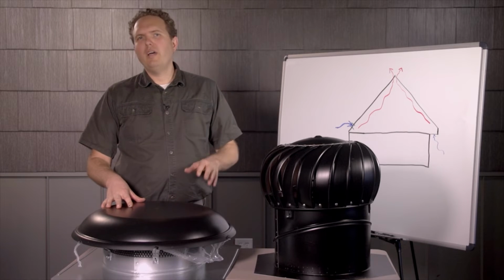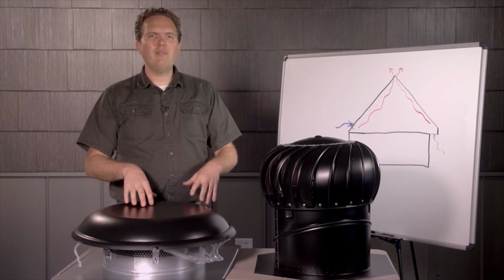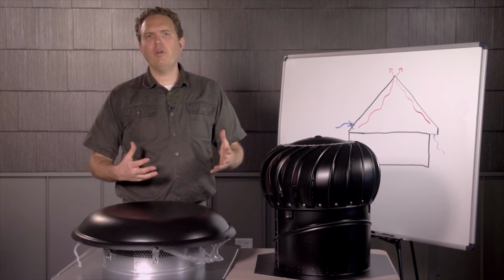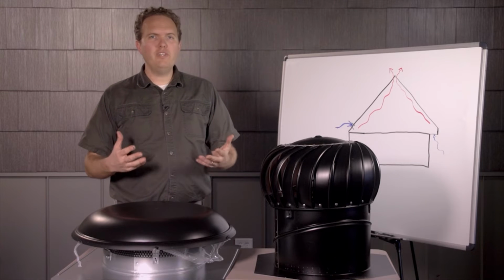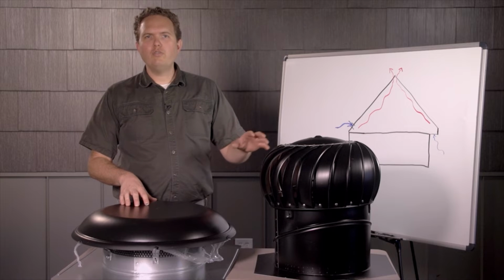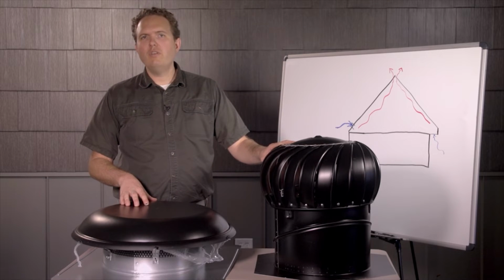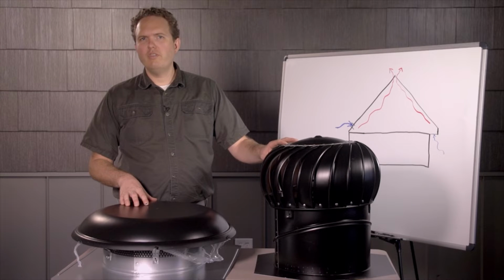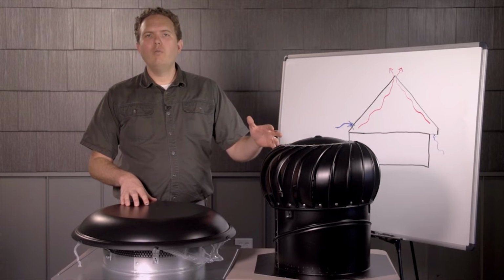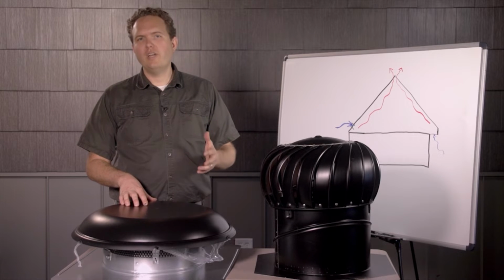You want to keep in mind a few things about these products. One is that anything that has moving parts can and will eventually break, so you'll need to replace these at some point. Also, turbine vents only work well if there's wind to keep them moving. If you notice that your turbines never turn, they're either broken or there's not enough wind to keep them moving, and they really aren't doing much to ventilate your attic.